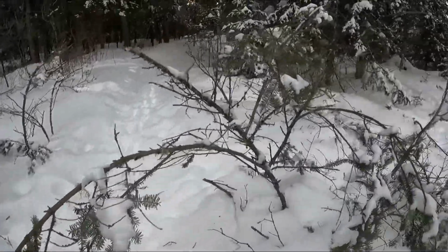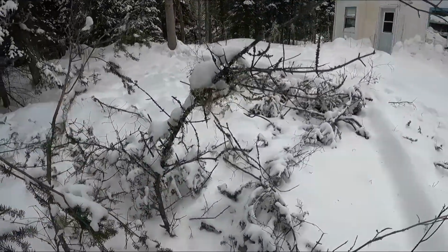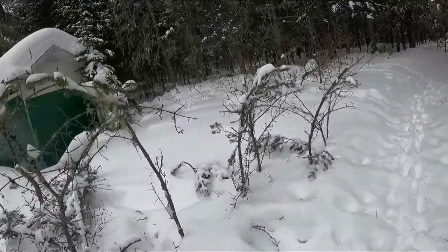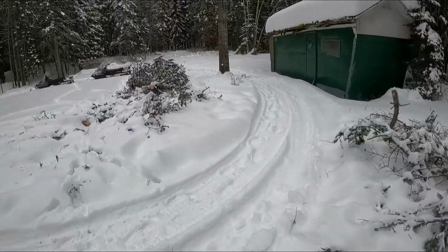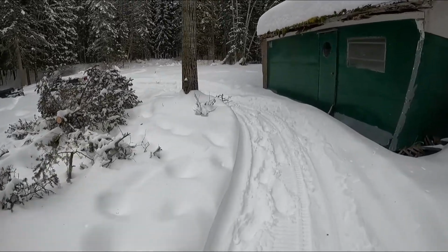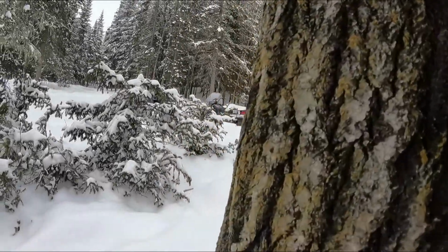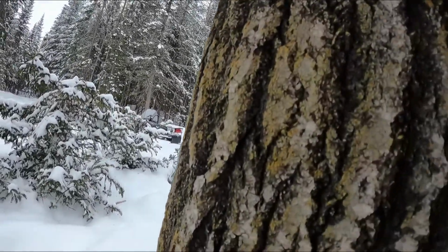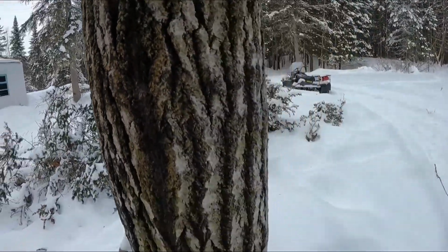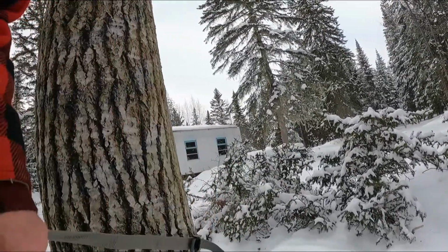We can see that a lot of that moss is gone. Still lots left though, which is good. But you can see there's some eating going on. A bit of eating going on, so that's just good. And home we go.